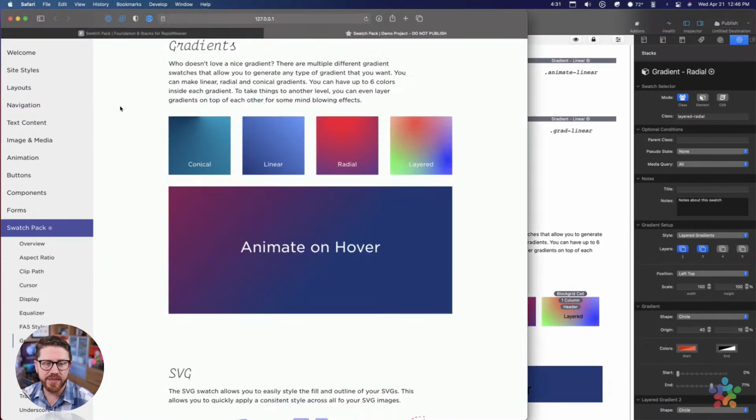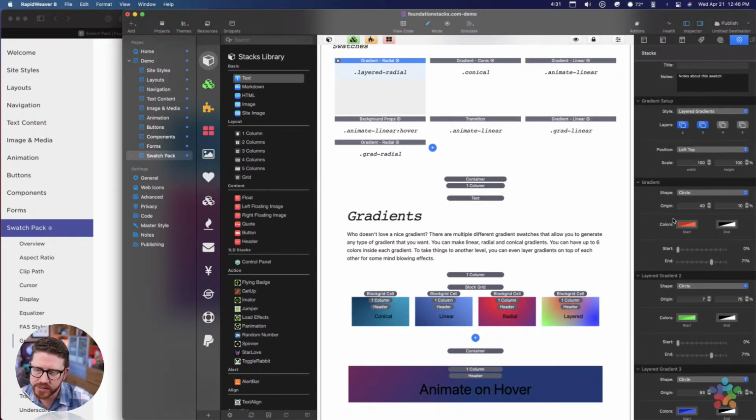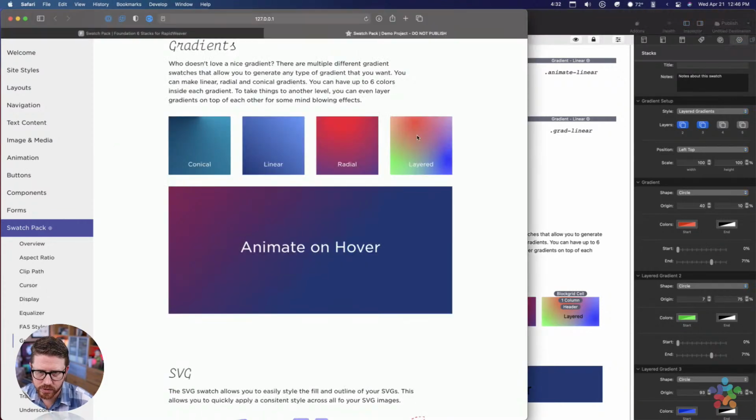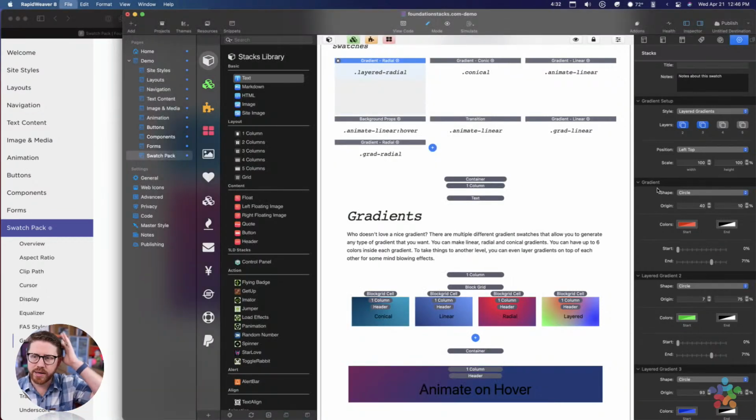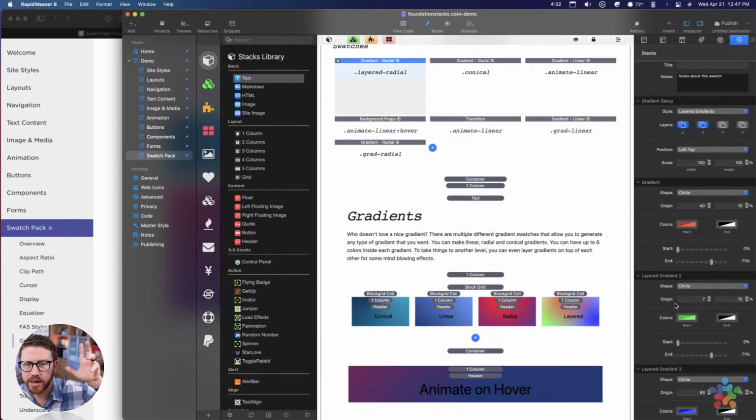Next up, let's look at this really cool example of a layered gradient. Essentially, this is kind of tricky, this example here. Okay, let's look at what I did. This has 3 colors. The first color goes from red, 80% red, to 0% red. So we go from a semi-transparent red to a fully transparent color. So basically it fades to nothing.